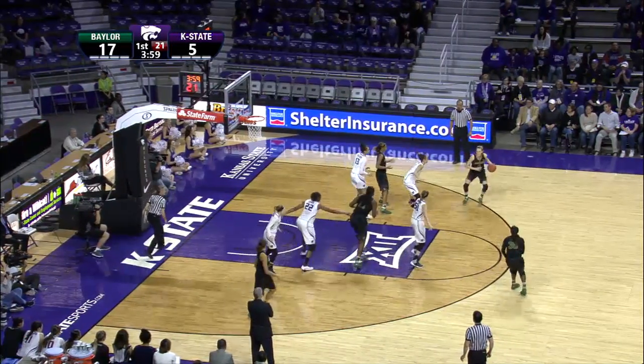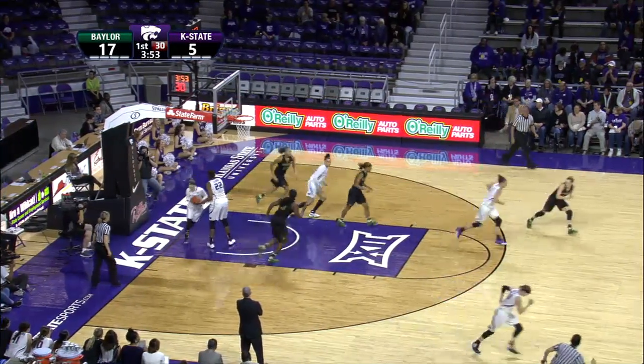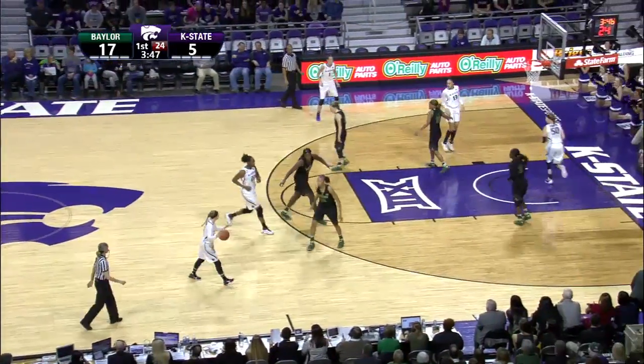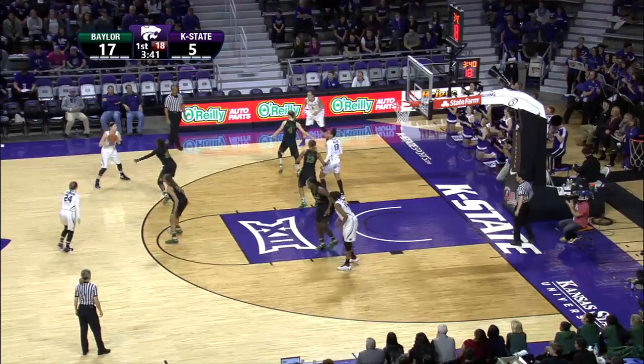Reversal over to Wallace. K-State giving her lots of room. Jones, the southpaw, a 3. And the rebound battle underneath will be won by K-State. And that's a great example of how every position has to block out. All 5 Kansas State players, you've got to put a body on someone. They will crash the offensive glass. That is where Baylor makes a living night after night.